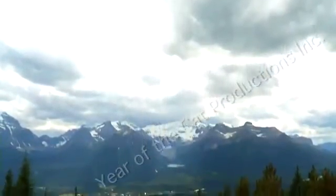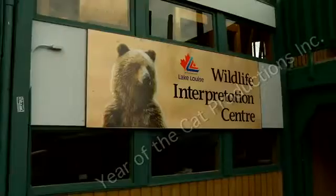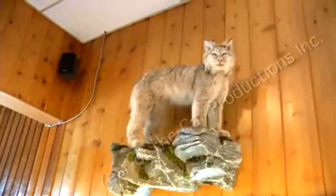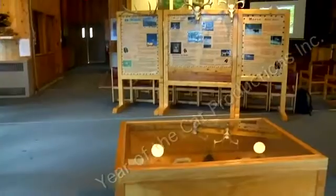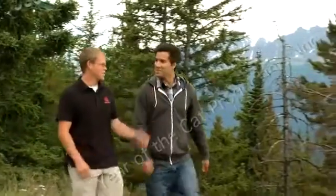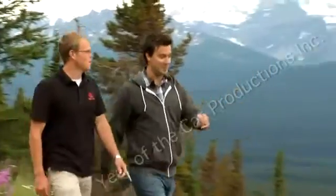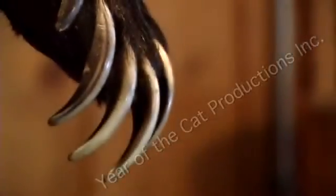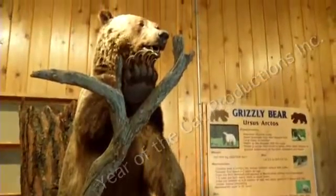Of course, there's hiking, or you could head over to the Wildlife Interpretive Center. Throughout the day, there's a smorgasbord of award-winning programs to choose from, including indoor presentations and a variety of guided walks. The interpretive guides will teach you about the region, its history, plants, and abundant wildlife, including the grizzly bear.